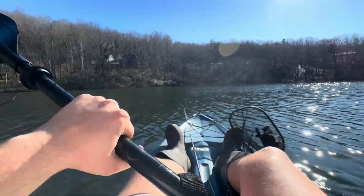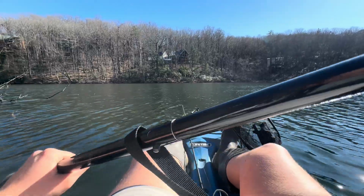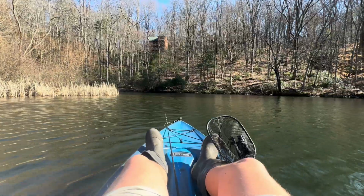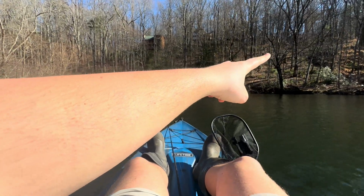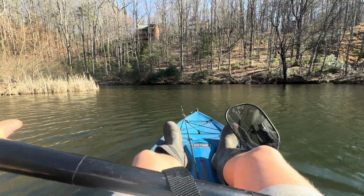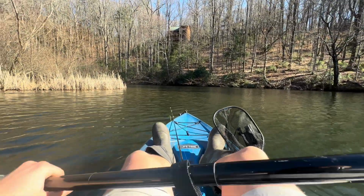All right, we're gonna get over there to that spot where I know there's fish. I'm gonna paddle for a second. I'll meet you guys down there. Just saw a fish hit the top of the water over there. That's always a good sign. It's always good whenever wildlife is moving.